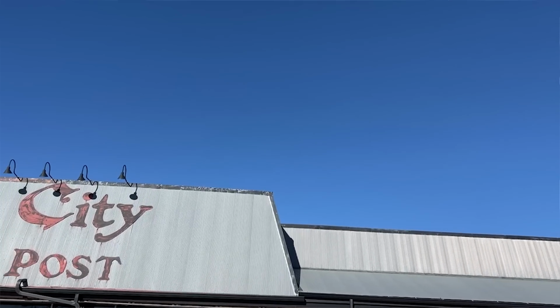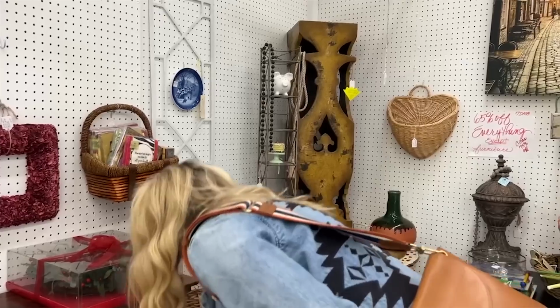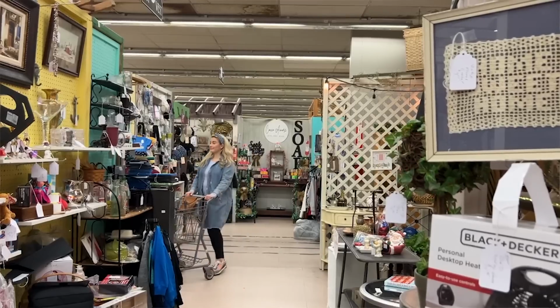Okay, I just got to River City Post. I'm in Jenks on Main Street. And this is like the one place I know for sure that has really good stuff. It's one of those types of antique stores that has all those little stations, like people can rent out a little booth. They put all their cool stuff out. So we're gonna start here and see what we find.